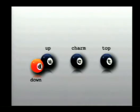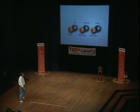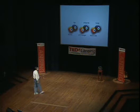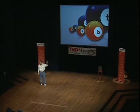Okay, 2 quarks, up and down. Well, there are 4 more. We've been finding quarks for the last 40 years. The last one, the top quark, was found at Fermilab in the middle 1990s. There could be more. We don't know. That's an object of real interest. Those quarks share a number of properties, but one. They all have different masses.